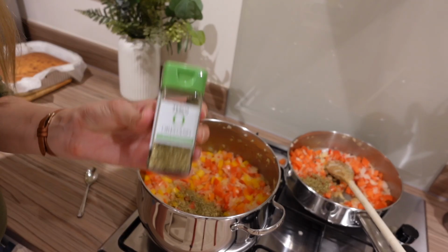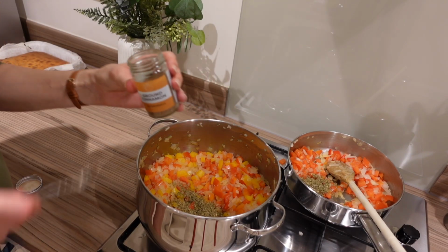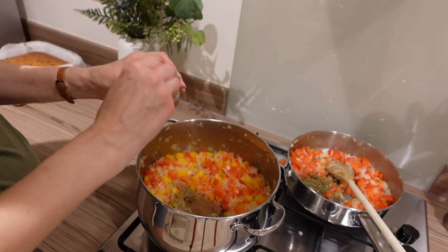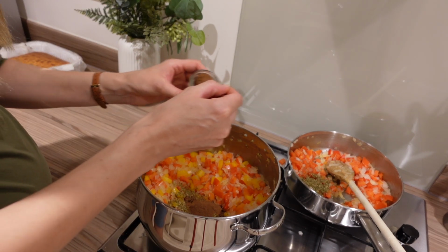I used oregano and cinnamon in this recipe. I've actually followed this recipe from HelloFresh. It's a recipe that I really enjoyed. I got it a few years ago and I kept hold of the recipe card, and I've made it quite a few times now because it is such a nice, tasty meal.